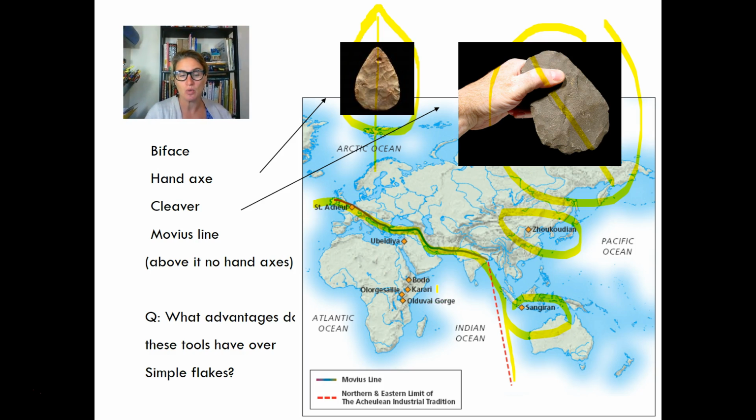So what kind of advantages would these tools have had over simple flakes? Well, as you read in your textbook on page 303, there's a couple different reasons these are so much more advanced. Just think about it. Because they're bifacial, they will hold their cutting edge, that sharp edge, for a longer period of time. The part that has the sharpness is also longer, allowing you to use the tool for a larger area rather than a small piece on that tool. And really they're quite ergonomic, right? So you can use this tool without getting hand fatigue for too long.